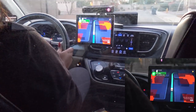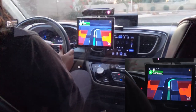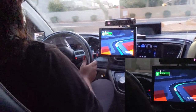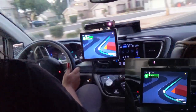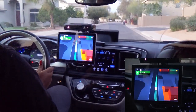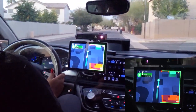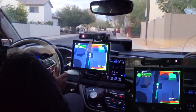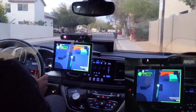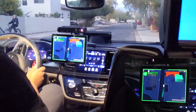Marked off sections are my fault. It kept getting stuck on the 3-point turn. That's okay. Yay. Thank you.